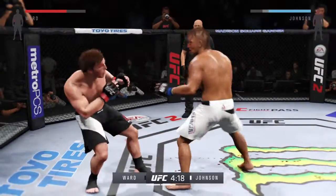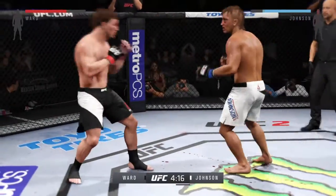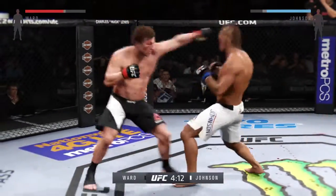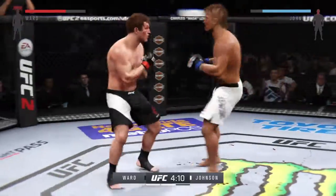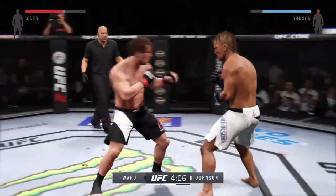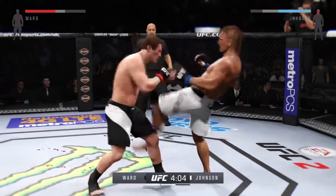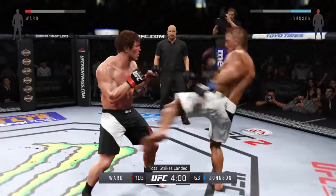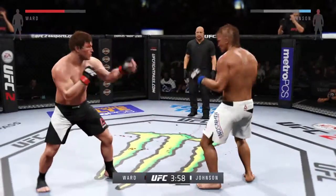Quick jab connects. Oh, he caught him. Very nice kicks. Hercules is continuing to attack that bad eye. He certainly is targeting it, and the more that eye swells, the less his opponent's going to be able to see the punches coming. Man, when you look at the total strikes landed, you realize that is the big key thus far in this fight.